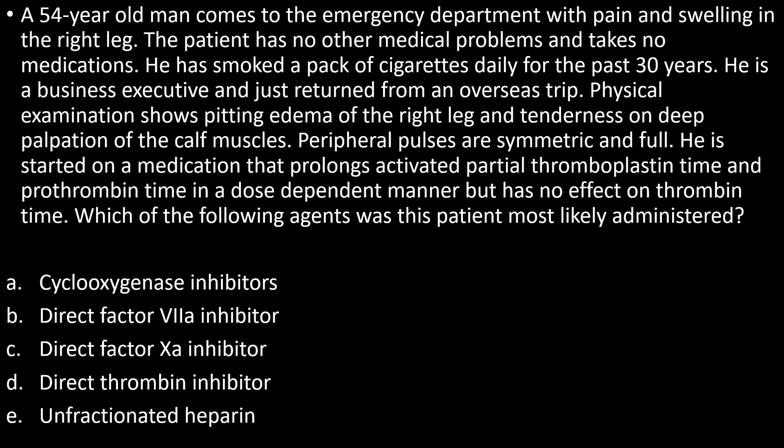Physical examination shows pitting edema of the right leg and tenderness on deep palpation of the calf muscles. Peripheral pulses are symmetric and full. He is started on a medication that prolongs activated partial thromboplastin time and prothrombin time in a dose-dependent manner, but has no effect on thrombin time. Which of the following agents was this patient most likely administered? Pause the video and think of the answer.